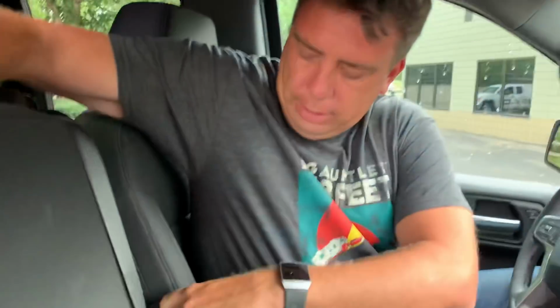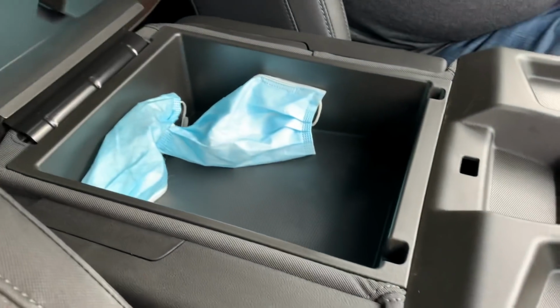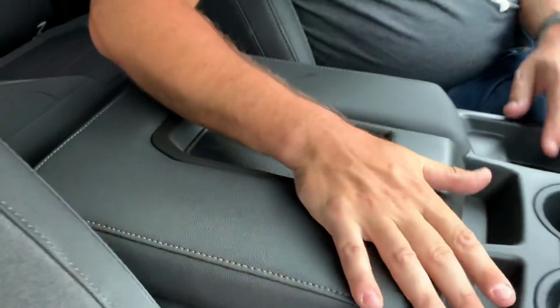It's got cloth seats, so no leather in this. Still an LT, so you got to remember different trim packages and trim levels. This is not a WT, which means a work truck. This is a step beyond that. So then you pull this little tab, you can lower this console. It becomes a console with cup holders and additional storage. So I love that part of it.